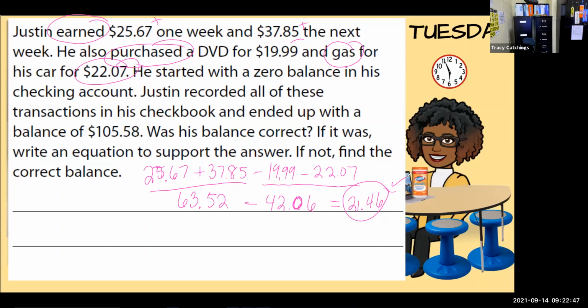All right, have we answered this question? No. What did the question ask us? Was it correct? So that would be our first statement. This balance is not correct. It then said if not, find the correct balance. We would then say the correct balance is what? Good job. So that goes back to making sure that you answer those questions as well. Reread and answer and give them exactly what they're looking for.